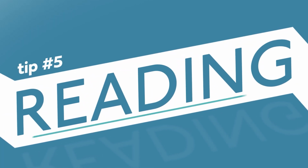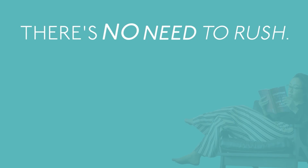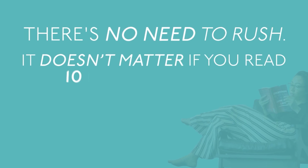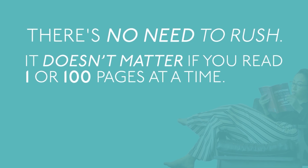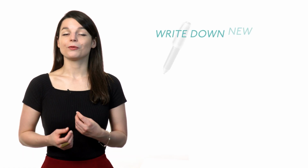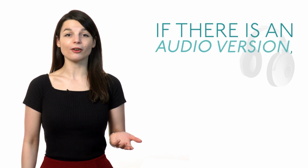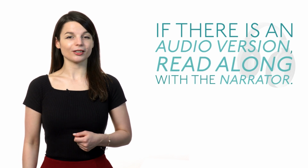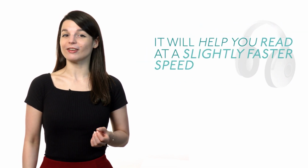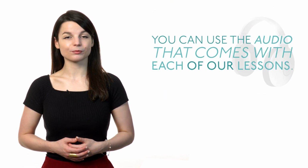Tip number 5, reading. Reading is a skill you can improve by yourself. There's no need to rush. It doesn't matter if you read 1 or 100 pages at a time. What matters is that you understand what you read. Write down new words as you read them to practice later. If there's an audio version, read along with the narrator. It'll help you read at a slightly faster speed than normal. You can use the audio that comes with each of our lessons.